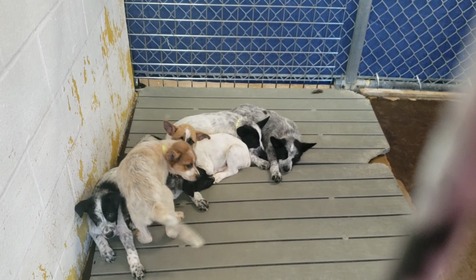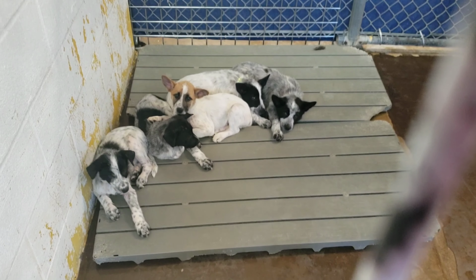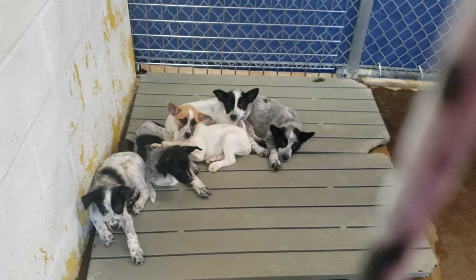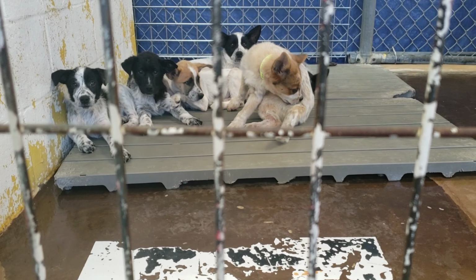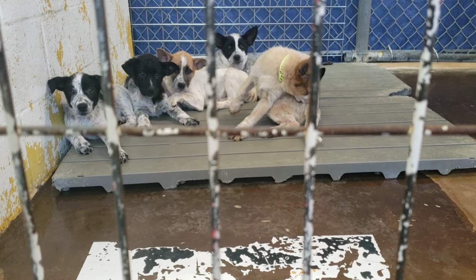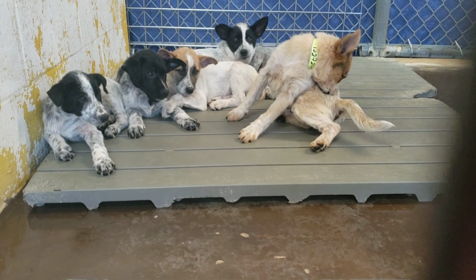Okay, so I talked about the three over there. Well, how about this? I have a whole other litter of Australian cattle dogs, six of them that we have to find homes for. These guys and girls are all amazing. They're all different, boys and girls mixed. So if you're looking for a cattle dog or an Australian, then come down and see us because we are full right now and we need to make room through the adoption process.